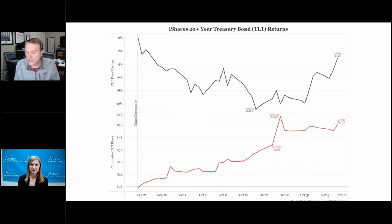And the red line shows you the cumulative flow since September 1st. Well, $5 billion came into this between September 1st and the end of October. And since the short squeeze was taking place last week and into this week, there's been no new net money that's come into this. So it really does look like people were buying this thing because they were bullish.